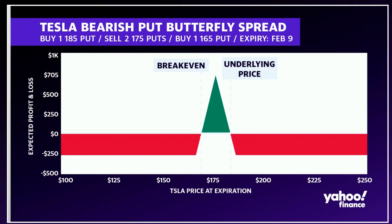I wanted to give another example here. This is your trade in Tesla. This has a bearish bias, and if we can go to the Wi-Fi Interactive, I have it pulled up here. You're buying the 185 put, you're selling 2 175s, and you're buying the 165 put. Just break down your thinking here, please.